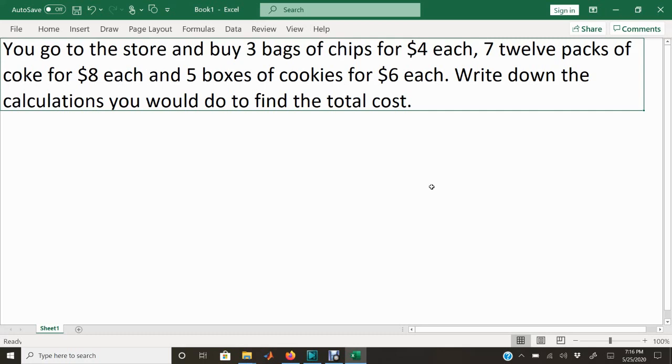You go to the store, you buy 3 bags of chips for $4 each, 12 packs of Coke for $8 each, and 5 boxes of cookies for $6 each. Write down the calculations you would do to find the total cost. Pause the video if you would while you do that, and when you're finished, restart the video. We will discuss it.